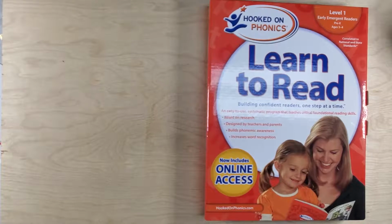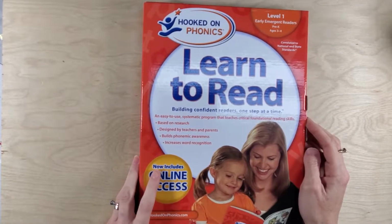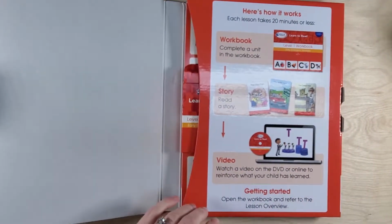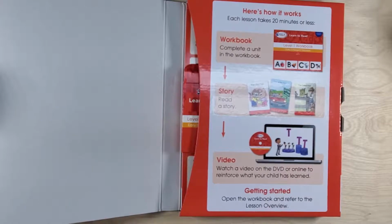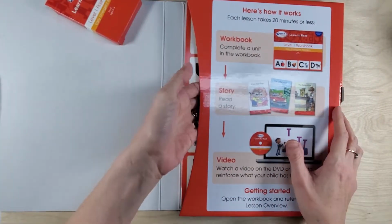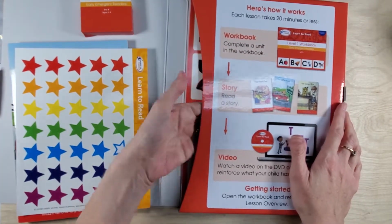So I was going to do a bit of an unboxing, but our mail lady is a friend of ours. Her name's Tammy, and when she comes and the boys are outside, she hands them our mail, and they got our box. And so anyway, they wanted to open it right away. So we kind of did an unboxing and then an exciting first lesson in Hooked on Phonics for my 5.5-year-old.